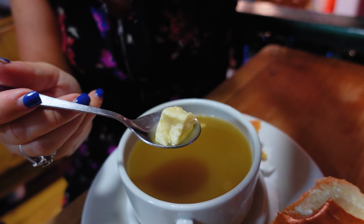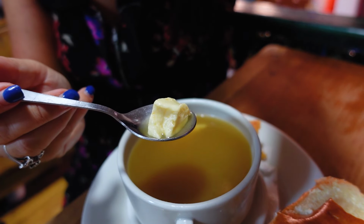Now to try this. This cheese will not melt all the way. It's more like a gummy texture, a little bit of sustenance. It's still really good though. It kind of melts in your mouth. It's salty, very creamy from queso crema.